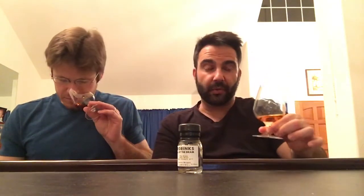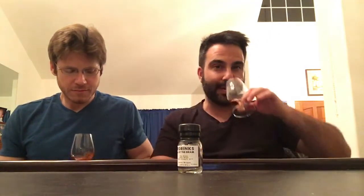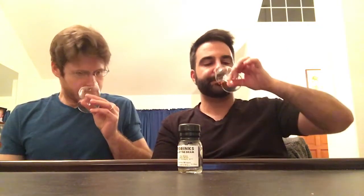It's so powerful, and it's at the ABV that it is. I want to try to bring it down to closer to 48, but I want to try the cask strength first on the palate.